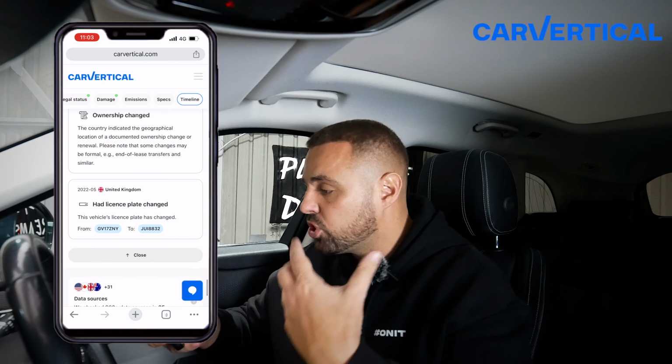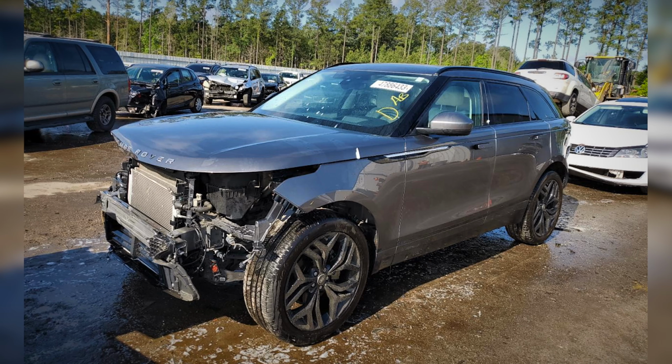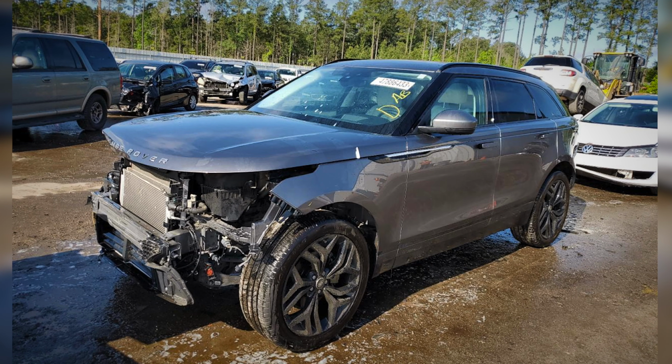And I will show you an example of a crashed Range Rover Velar. And Car Vertical would have picked up the information on that accident within their platform. So it doesn't necessarily mean that car's categorized, but it could mean that it's been through an accident, been taken off the road, gone through a salvage auction, but never been declared as a crash damaged car. So it's a good way just to double check that the car you're buying is all good, all right?